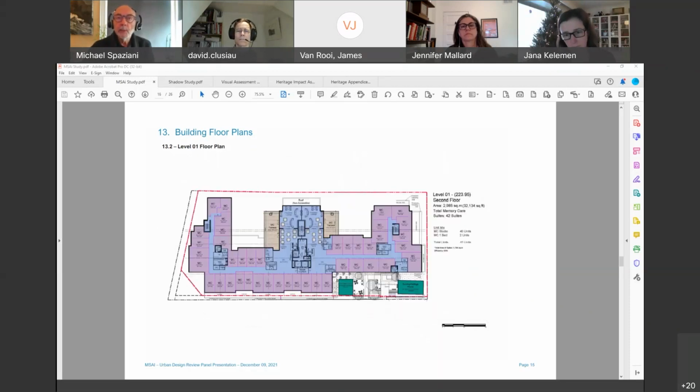And as you move up the building, you'll see that this is level 1, or the floor above, if you will. And this is where you're starting to see the courtyards and the retail for this component. I call this the Wilson Street connectivity. This is the public realm, or the welcoming component for that.